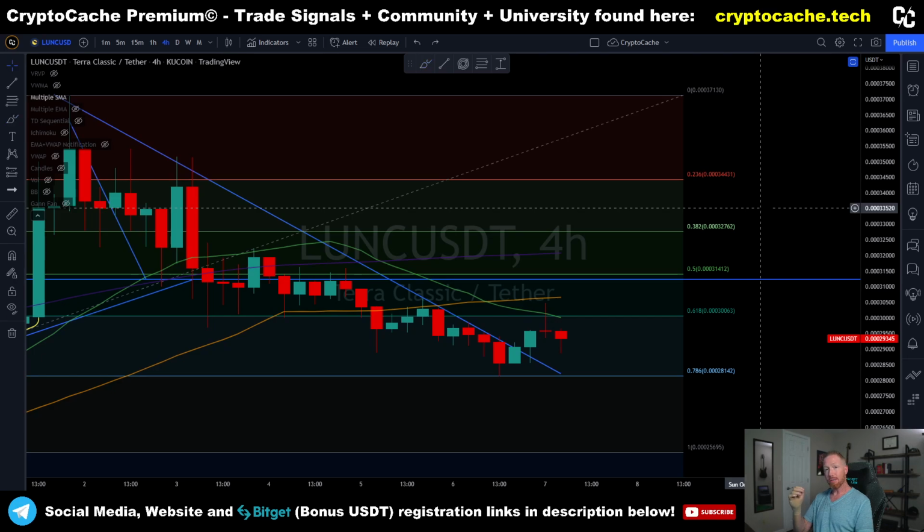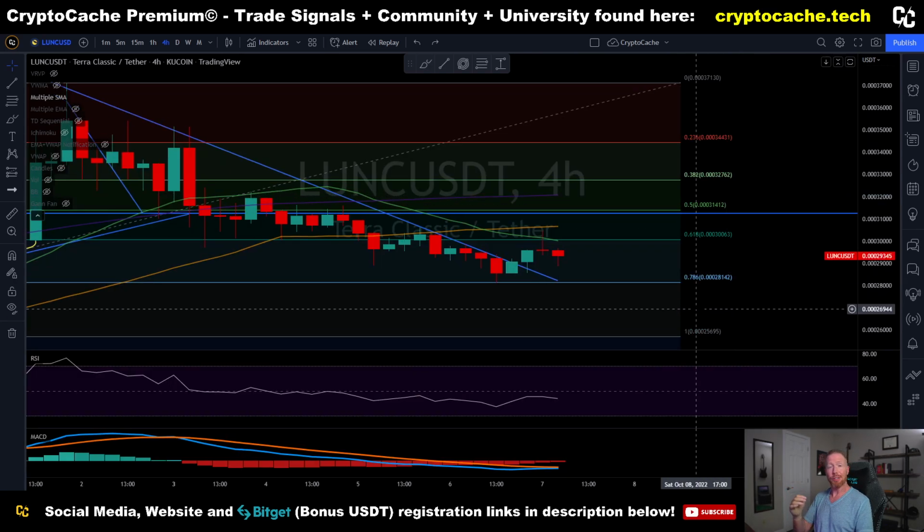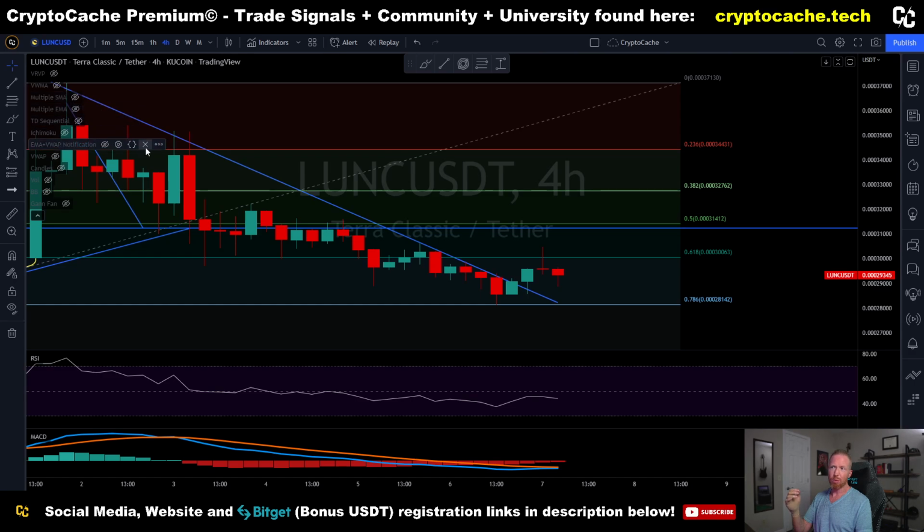But once you identify a range-bound trend, then you can really start maximizing your benefits of shorting when it hits the resistance and longing when it hits the support. Kind of standard rinse and repeat stuff, but we're not there yet. We don't have full-on confirmation. So to me, 4-hour doesn't look fantastic.